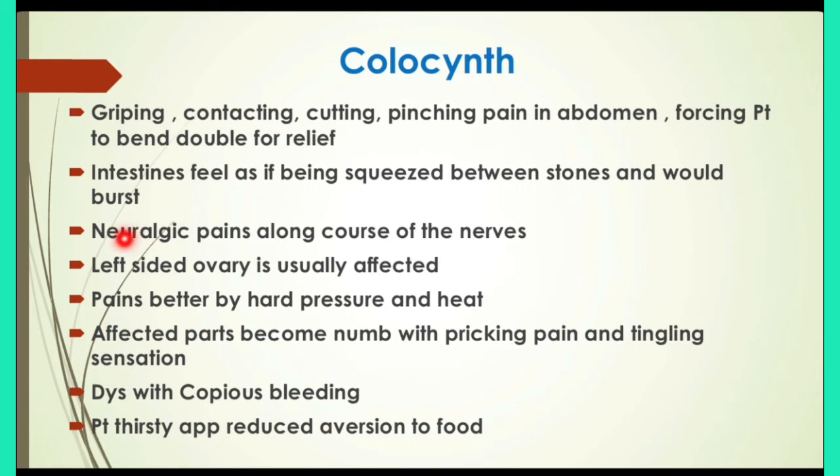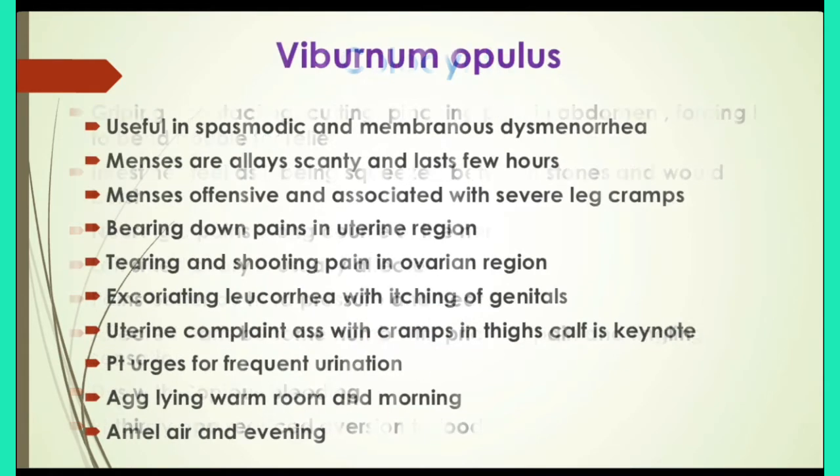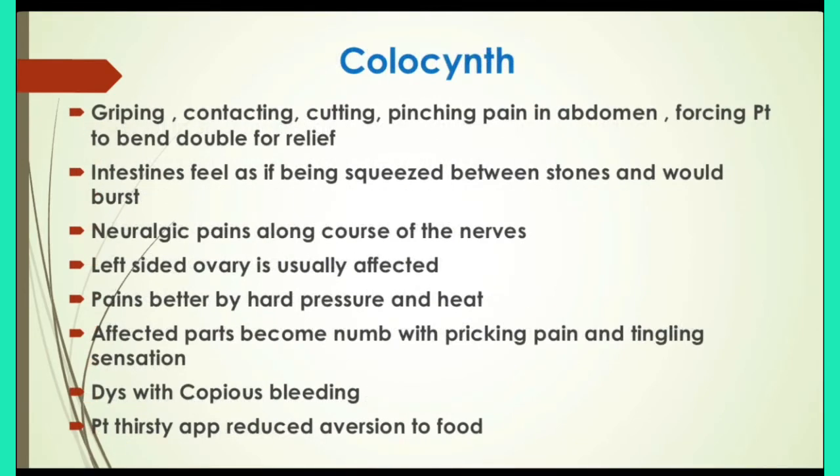There are neuralgic pains along the course of the nerves. The left-sided ovary is usually affected in Colocynth. Pains are better by hard pressure. As I said, the patient has to bend double for relief, so pressure ameliorates the complaints. Pressure and heat ameliorate. Affected parts become numb with pricking pain and tingling sensation.